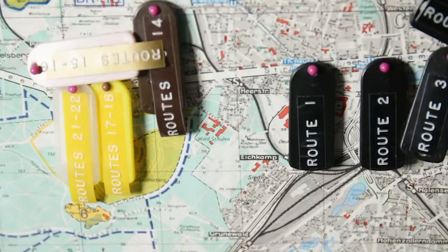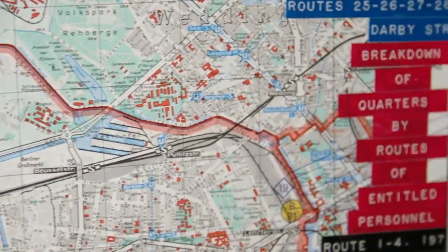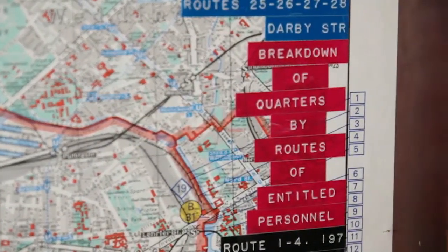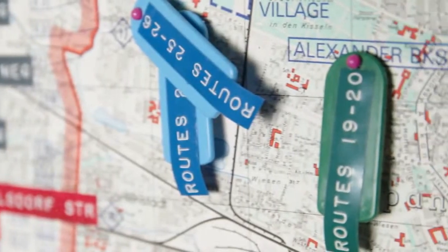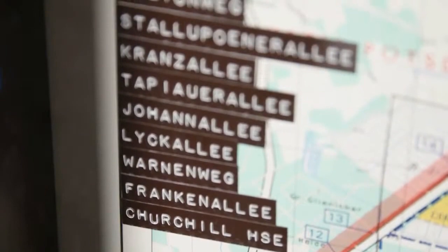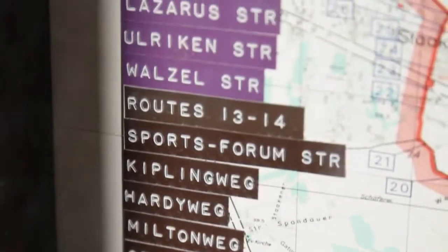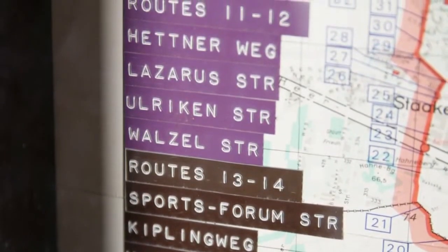And actually, if you look at this map, what you can see is not only the routes that these FRIS deliveries took, but you can actually see the physical footprint the British were already laying down in Berlin as part of their occupation. And in fact, even just some of the names of the roads that were built, the quarters that were established where the British lived, some of them are still there now. But you know, Kiplingweg, Hardyweg, Miltonweg, these are named after British poets in the heart of Berlin, which obviously for so long had been enemy territory, and yet now was being established in this new era of friendship.